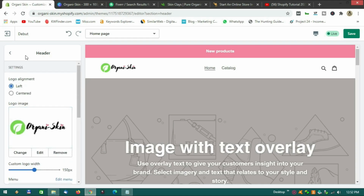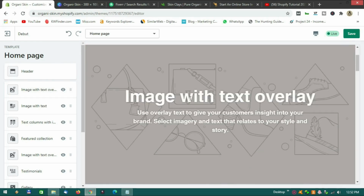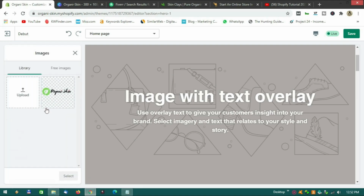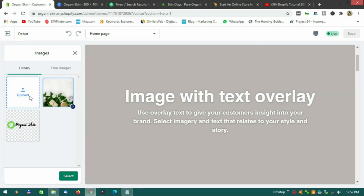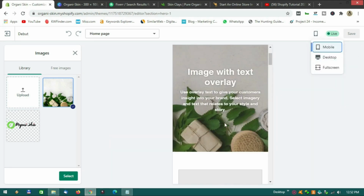So let's go back to header here, and then we have this next one right here. In this next one, you'll see is image with text overlay. So this is this right here. Let's go ahead and select an image. We are going to go back to our folder and see what this image looks like. Obviously you have to test a couple of them to make sure it looks good. That looks pretty cool. And if we click on this button here, we will see what it looks like on mobile. Okay, that looks pretty cool.